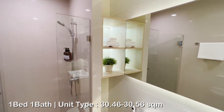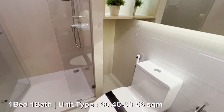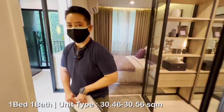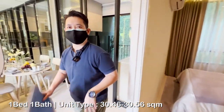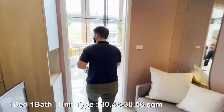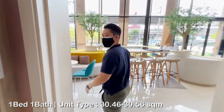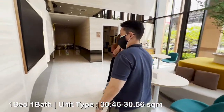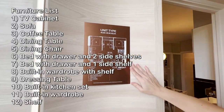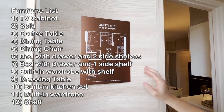Oh, this one. Yeah, because some new range is not the super high end, but it's a mid-end product. So some of the other developers that are mid-end, they don't put in all this storage space for you. It's like very bare. But anyway, if you want to do any renovation, please look for Sean. So this is a 2-bed, 2-bath. So it's very wonderful, right?